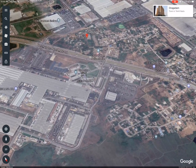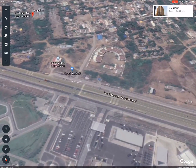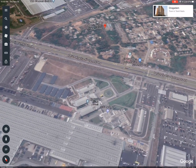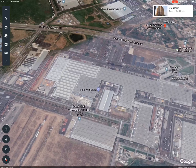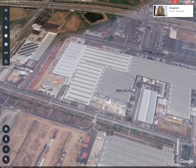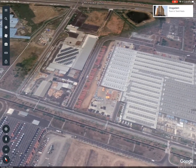And then on the other side of this road, opposite to the C5 Oragadam police station, this unit is Daimler. Daimler is nothing but Bharat Benz. It has a partnership with Bharat Benz, and these guys are manufacturing buses, trucks, and heavy vehicles. So that's this place, and you see it's pretty massive.